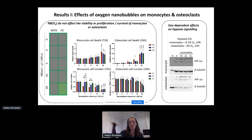So this effect is quantified in the top 2 graphs in this panel. You can see here the highest dose of nanobubbles in monocytes after 3-day exposure only induces a 2-fold increase in cell death, whereas the same dose given to osteoclasts for only 24 hours induces a 20-fold increase in cell death. The 2 graphs below this are the relative number of cells present in these 2 situations, and as you'd expect with the osteoclasts, where you're seeing increased cell death, we see reduced osteoclast numbers, although there's no significant difference between the gas-loaded bubbles. Similarly, in monocytes, at the highest dose, we see a reduction in monocyte number, with no difference in magnitude of effect between the gas-loaded bubbles. And at the lower doses, we see a gas-dependent effect, although in this instance, it's that the nitrogen-loaded bubbles suppress proliferation of the monocytes, whereas the air and oxygen-loaded nanobubbles do not.